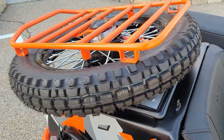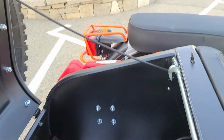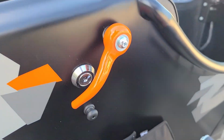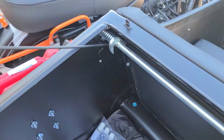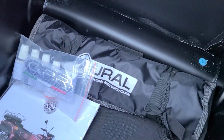Now we'll take a quick look in the trunk here. It's maybe a two-handed operation, so excuse me as I open up the latch with my right hand there. You can see it opens up without a problem. Pulled this latch here, which is of course lockable via another set of keys which are on the motorcycle. And looking into the trunk, it comes with a standard Ural toolkit, as you would expect to see.